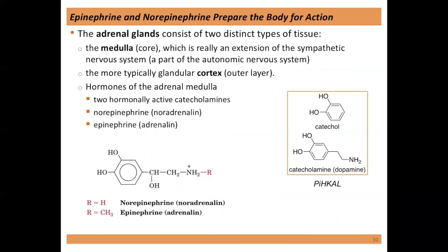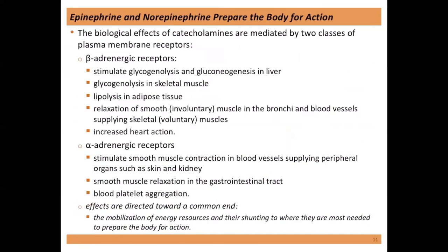So right now we've just talked about norepinephrine and epinephrine. We're going to talk about some more of these adrenal hormones, but you've got norepinephrine and epinephrine, and they can bind to these receptors on cells, these beta adrenergic receptors and alpha adrenergic receptors. And essentially these mediate the fight or flight. So at the very bottom there, you can see the effects are directed towards a common end: mobilization of energy resources and getting those energy resources to where they're needed so the body can act.